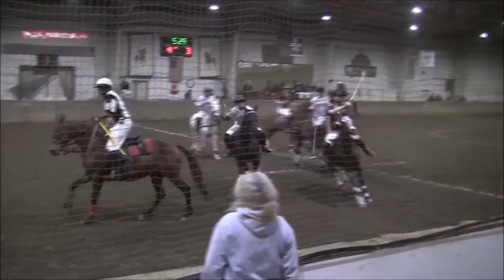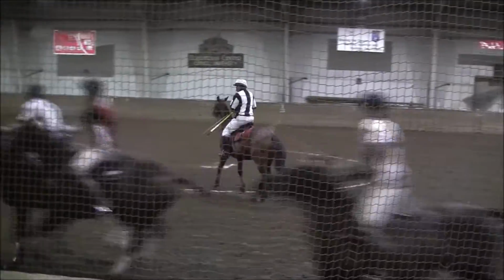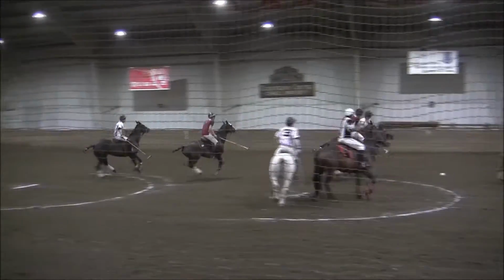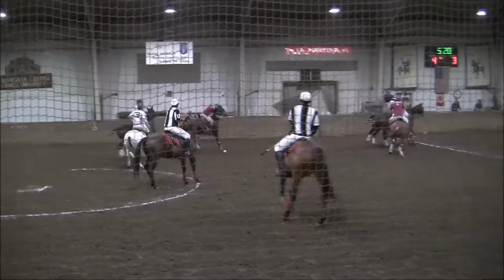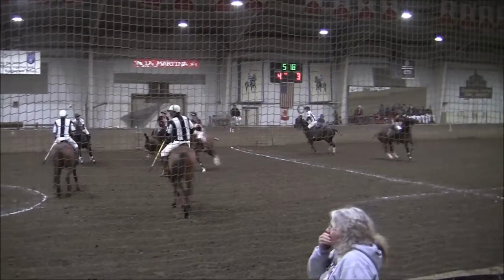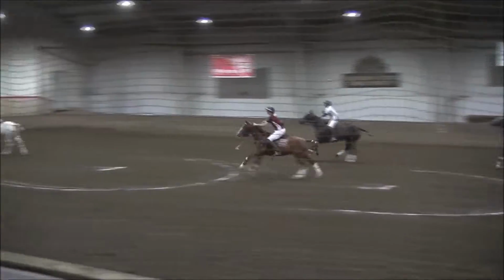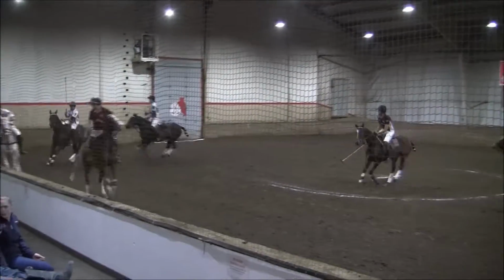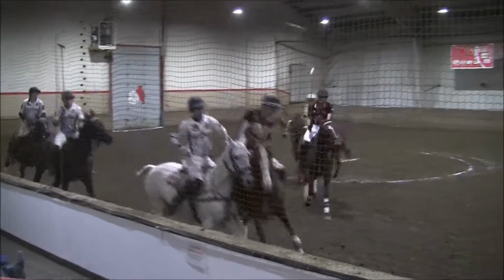Ball's rolled in, bounces off the first set of ponies. Backed by UConn. Picked up by Miller Lopkowitz, sent into the red corner. Looks like UConn is going to get a nod on there and send it back up the hall towards the white goal.